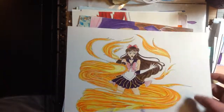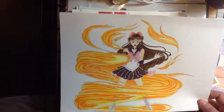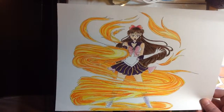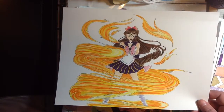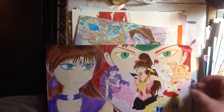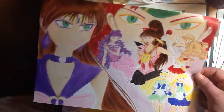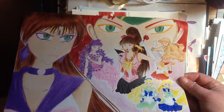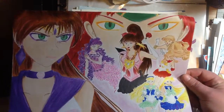Another Sailor Moon themed piece of art, one of my oldest characters that I've been drawing. This is supposed to be inspired by the Sailor Moon manga or Sailor Moon Crystal show, but with my characters.